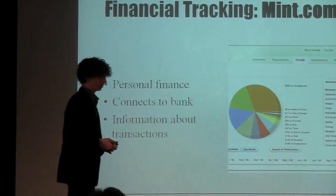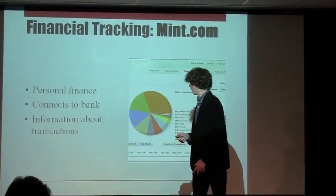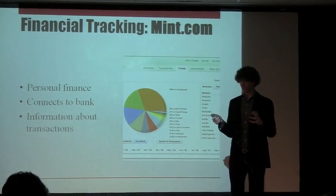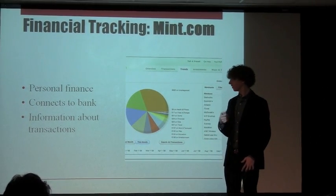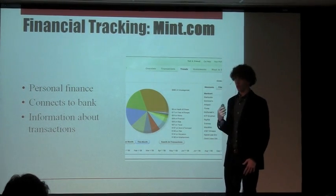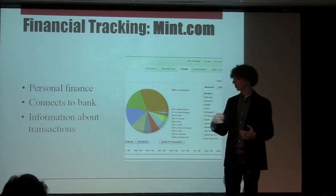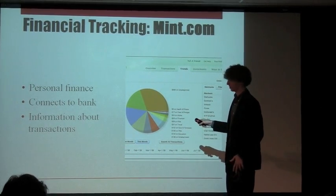Mint, great personal finance tracking website. What it does, it's very secure. You can give them your bank login information and or credit card login information. And then it looks at your balance on your account, it looks at your transactions, can generate a pie chart of where you're spending your money.